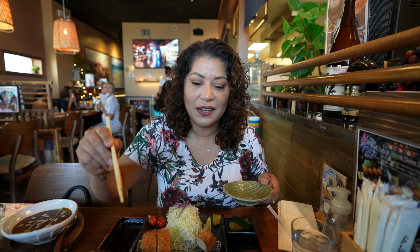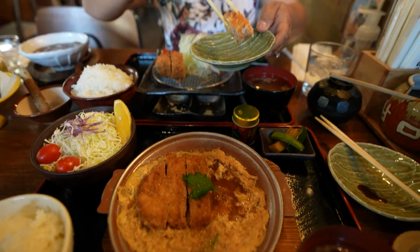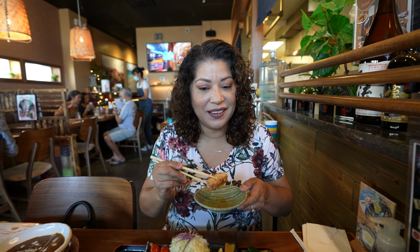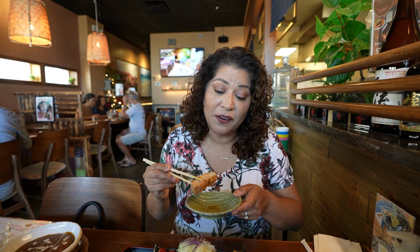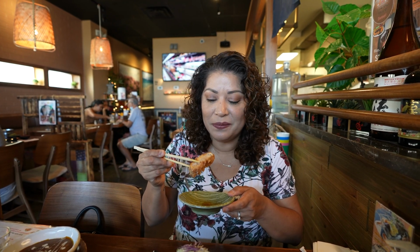You're going to love this one too, Marina. This is great. My turn to try the katsudon. Let's get in here. I wouldn't say this one is my favorite, only because the egg that it's cooked around is not something that I usually take to, but this is my favorite part of that dish, not so much the egg.